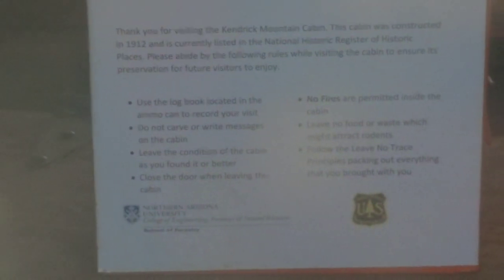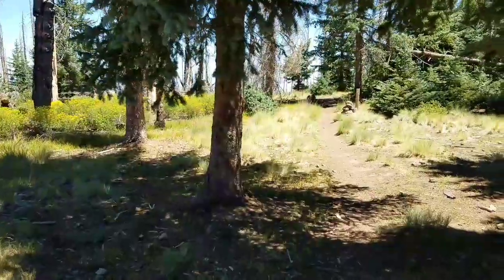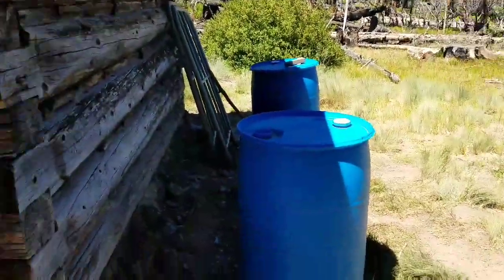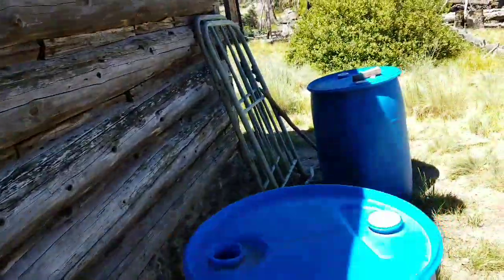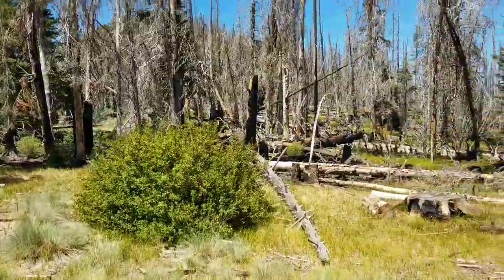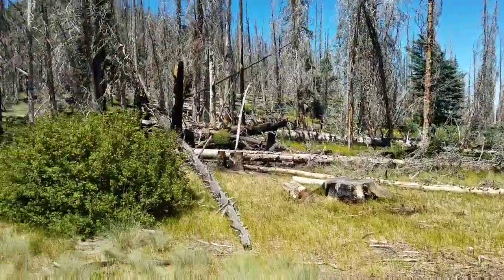There's a box of something. Might be medical. Yeah, that's pretty neat. Like there's another trail going that way. Water barrels. It's definitely pretty darn awesome up here.